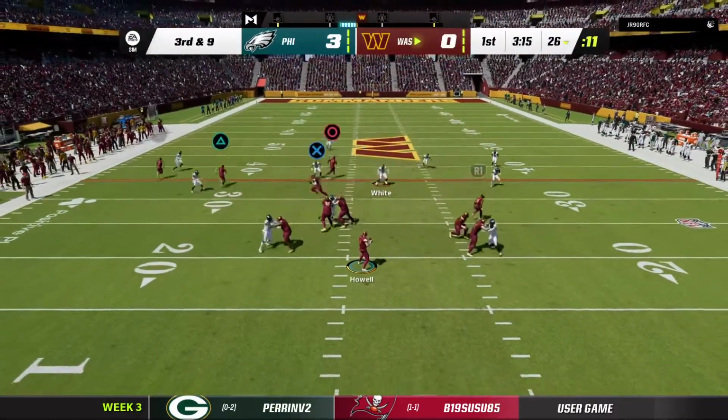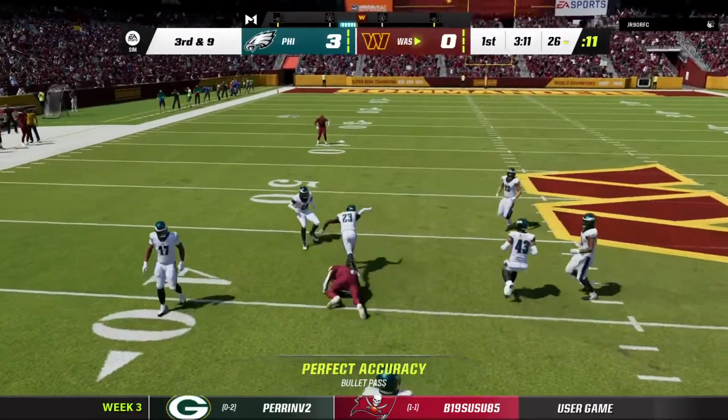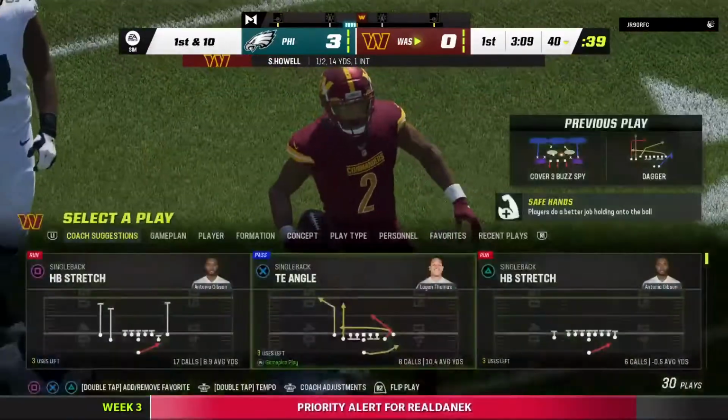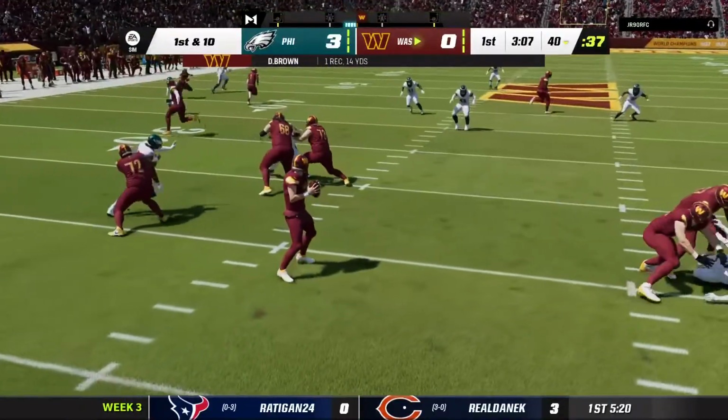Powell throwing on 3rd down here. And down he goes, but he takes it up to the 40. A gain of 14, 1st down Commanders.